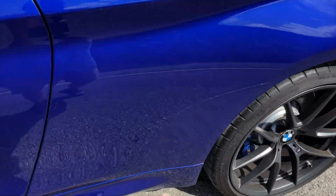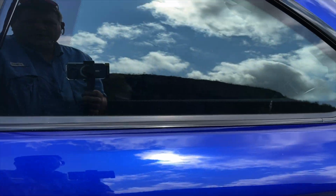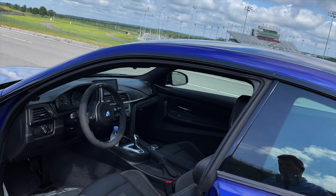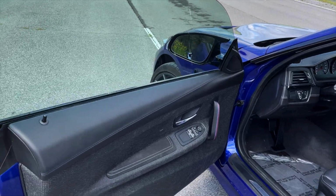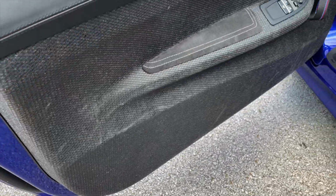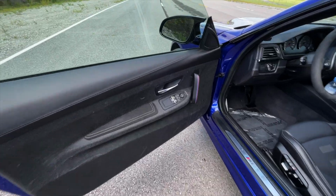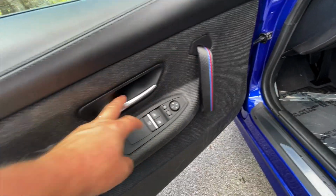Paint, and I love the little PPF. You can see that it goes around here. Really nice. All right, so we're gonna make our way in, and again, folks, this is the bare bones version, so don't expect all the glamour. One of the things I noticed right off the bat, the door cards, it's kind of like a carbon fiber mesh. You can hear it's kind of plasticky, or I don't know, really cool looking. It's got the pull strap to close the door, and then the regular running gear.